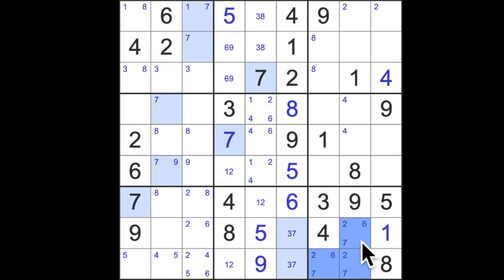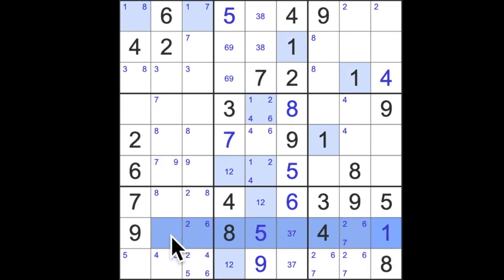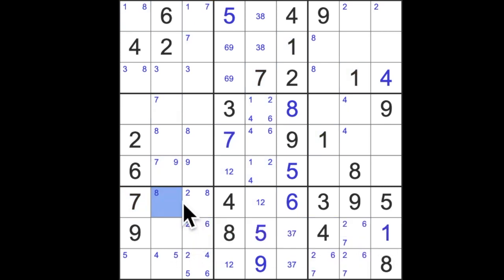And over here, what do we know? We have 1 blocking across here like this. So we have 1s still possible there. 2, 3 blocks across here like this. So 3 available there. 4, 5, 6, 7, 8, 9.